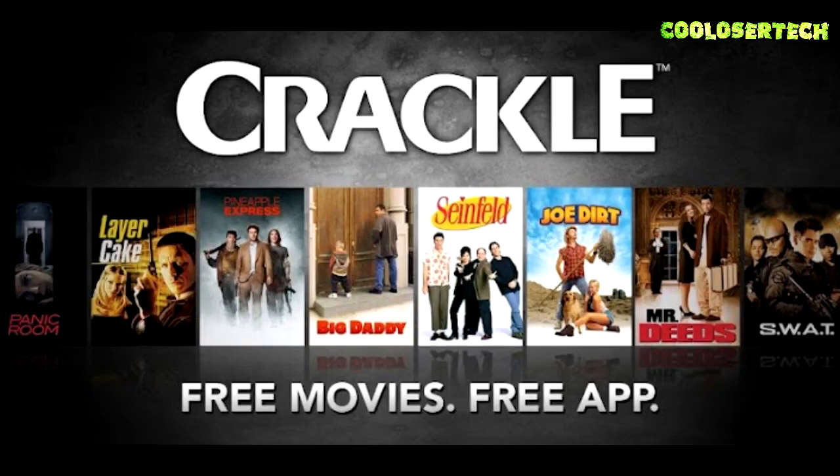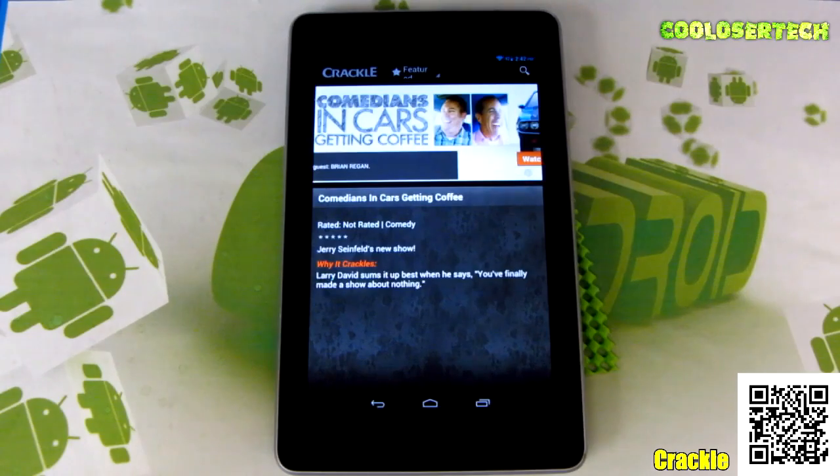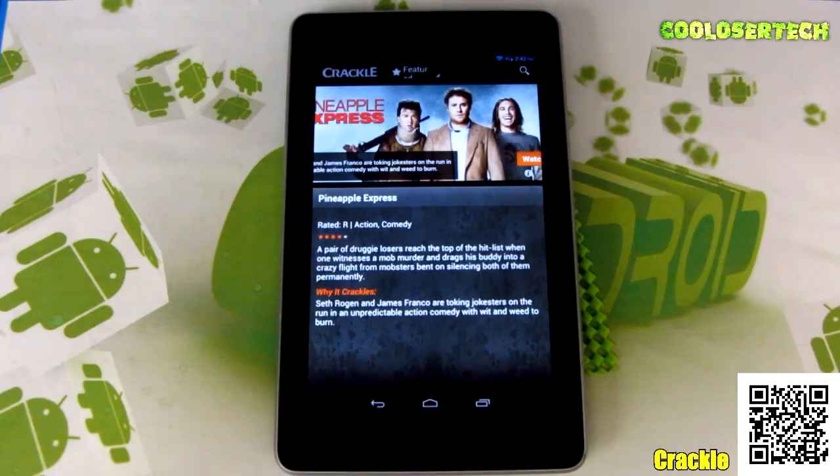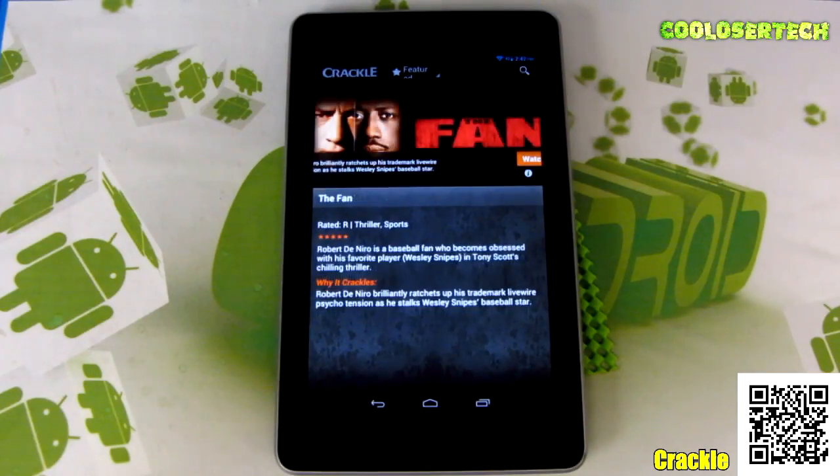Next up, we have Crackle. I've reviewed this application before, and I think it was a little while, and I didn't really get to showcase it, but it's changed, it's better, and it's free. Those of you guys who can't get Netflix or Hulu because they require a subscription, well, Crackle is an application that gives you free movies, free shows, free content to watch.